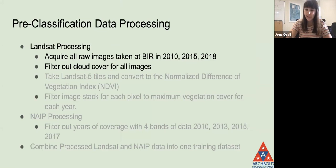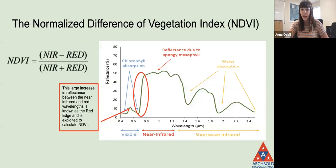So in reality, the pre-processing of the Landsat and NAIP data before using the machine learning techniques was pretty complex, as I had to distill hundreds of thousands of data points down to metrics that were useful for this project. But I'm going to keep this as brief and as simple as possible for now. So for the Landsat record, I filtered out all the images taken at Buck Island Ranch from 2010, 2015, and 2018. I then applied filters for clouds, and I then used a popular vegetation index known as the Normalized Difference of Vegetation Index to convert all the images within each annual band to measures of vegetation cover.